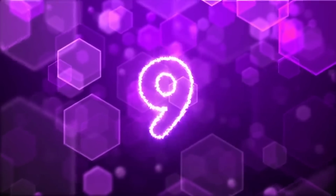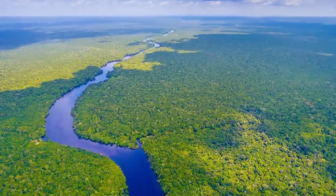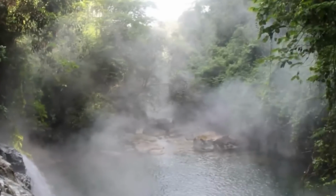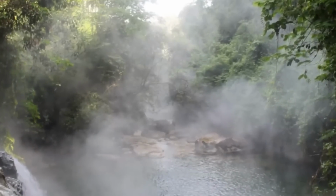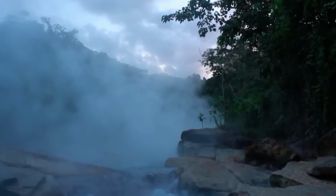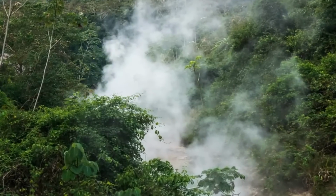In our number 9 spot today we have the boiling river. It is pretty common knowledge that the Amazon is home to the longest river in the world, but there is another river found in the Amazon rainforest that is equally as astonishing, but for a very different reason. The boiling river got its name for being exactly that, as it is a river that is near a boiling point at all times. The water temperature reaches up to 93 degrees Celsius, which is just shy of the boiling point, and the steam coming off of the surface of the water is an obvious warning to all living creatures that it is absolutely unswimmable.